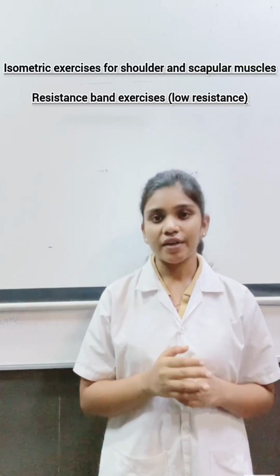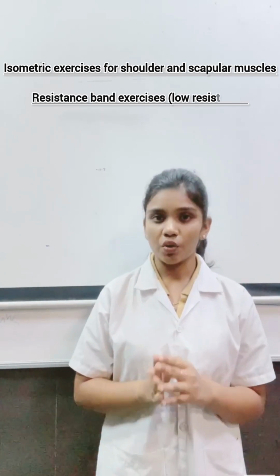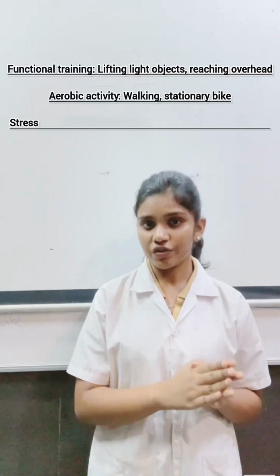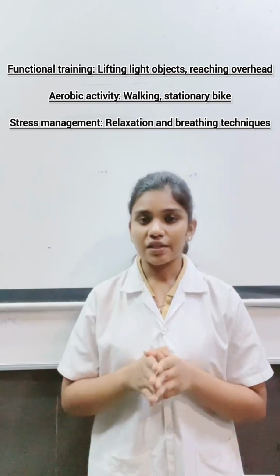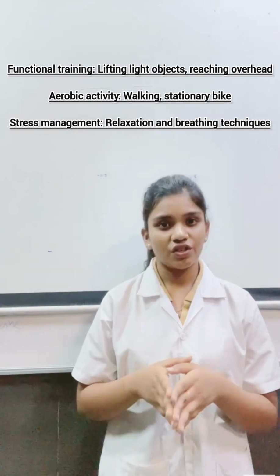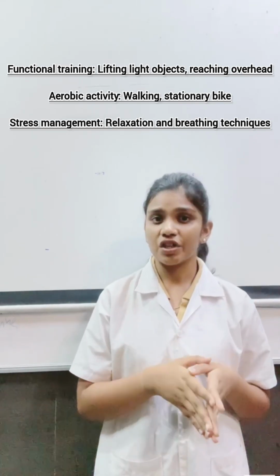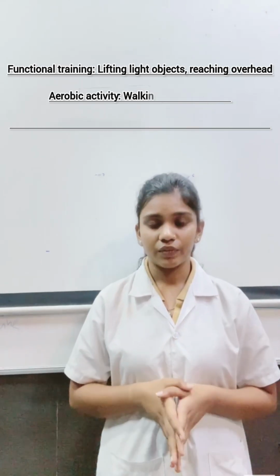Interventions. Isometric exercises for the shoulder and scapular muscles, resistance band exercises with low resistance. Functional training: lifting light objects, reaching overhead, and in aerobic activity we will give walking, stationary bike. For stress management, we will give relaxation and breathing techniques.